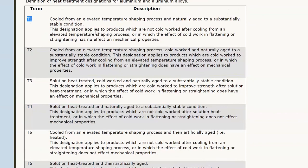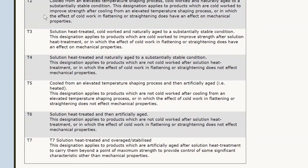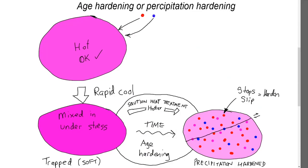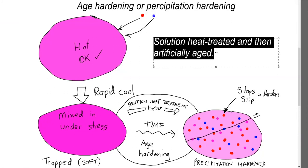So with T1, we do this. T2, we do that. They're not really exactly in order. It's not like they get harder as the numbers get bigger. They're just different styles or ways of heat treating. But let's say a T6, for example, is solution heat treated and artificially aged. Let's see if we can understand that sentence. Solution heat treated and then artificially aged. That would be T6.